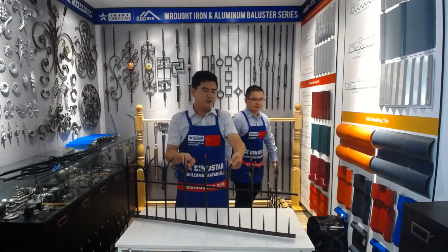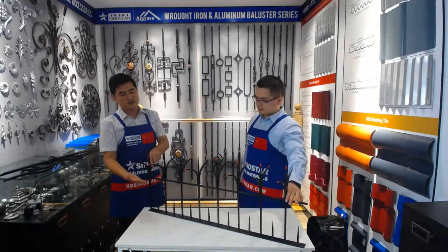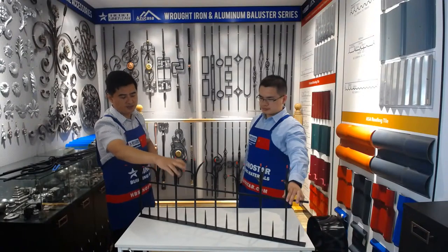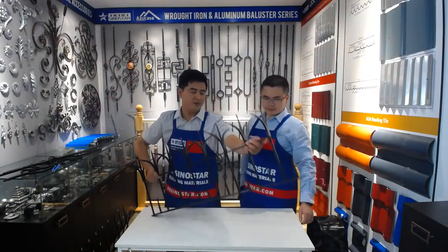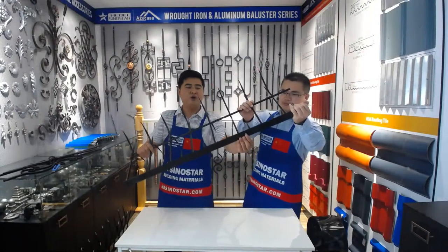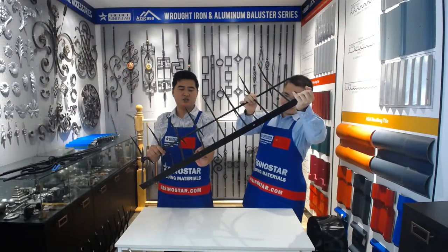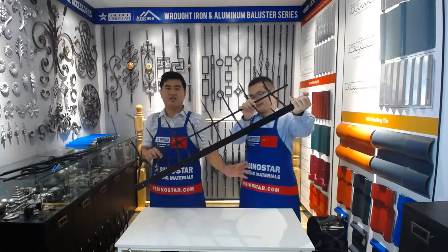The second fence is the same as the first type, only we add one band on the side. This is where we use the red PVCs as customers' requirement. By the way, for the bottom flat bars, you can see we have small holes in here. Every 30 centimeters we make a small hole to make it easy for the customer to fix the fence connector to the walls.